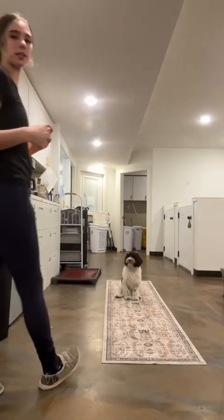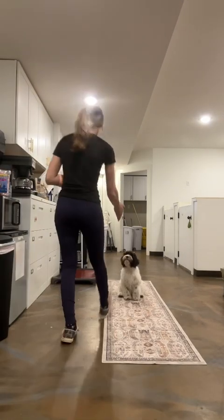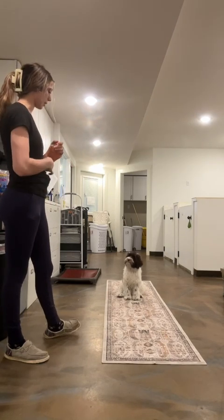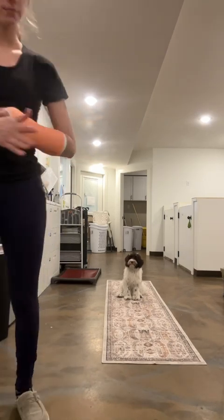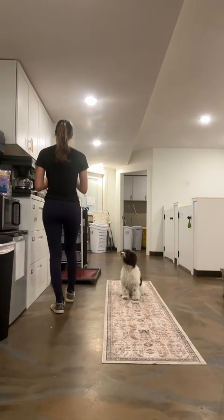Now I'm having her do a sit-stay on our carpet runner that's in here. The reason I have her on a runner for a sit-stay is because a lot of times on hardwood floors or concrete floors, they'll slip out and slide into a down-stay. I want to make sure they're set up for success. Good girl. Having her do that stay on the runner sets her up for success.